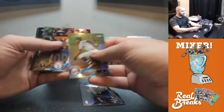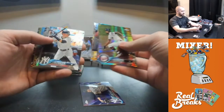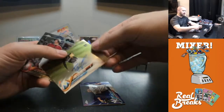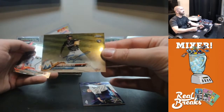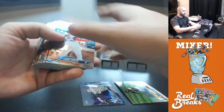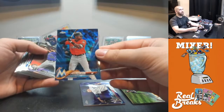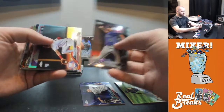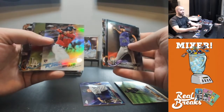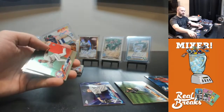Byron Buxton, Prism. Josh Bell, refractor. Jack Flaherty, rookie. Clint Frazier, rookie. Teron Guerrero, rookie auto, Marlins. Going to Joe Roberts. Blue Wave, Lewis Brinson, Marlins, out of 75. Devers, freshman flash, rookie. DeGrom, refractor. Come on, give us a good one.